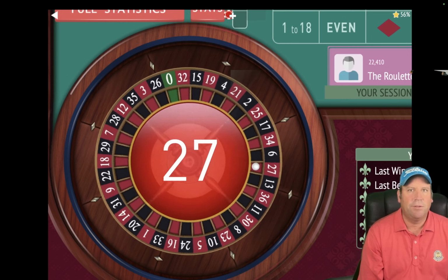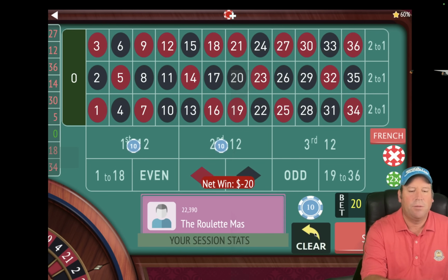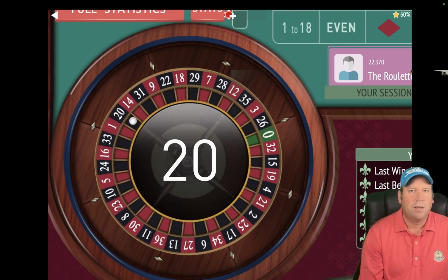So that's a 27 red. And we started out with a loss on the Holy Grail, and with this one, you just increase by 1 unit after losses. So we're currently down $20, and let's see what we get here, and I'll cover everything else.